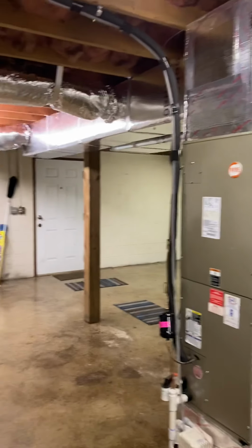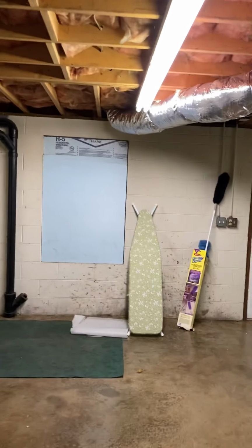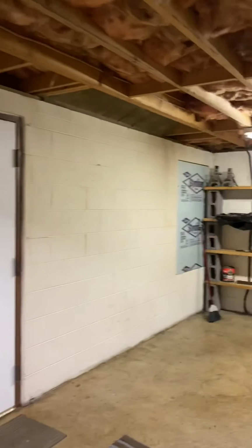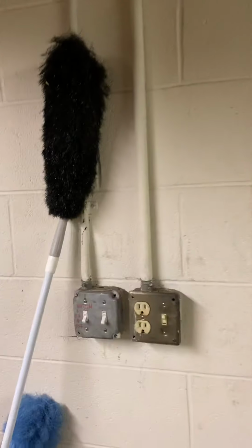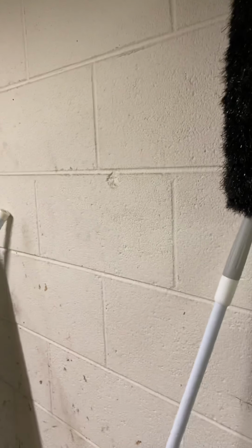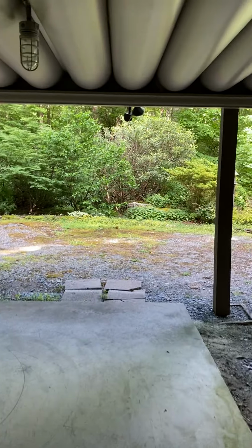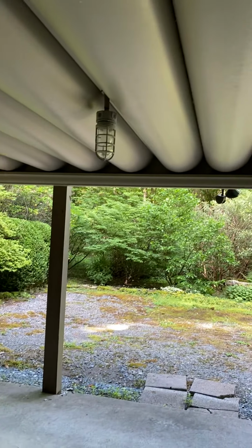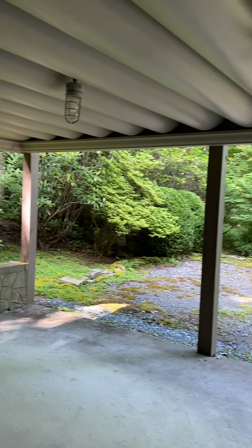So you have a nice size, large area in the basement if you want to refinish or use it as a hobby area. And we walk out again to the beautiful outside with a weatherproofed covering the downstairs portico.